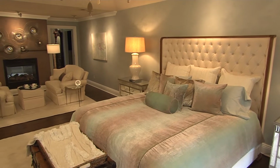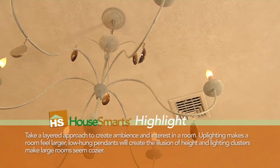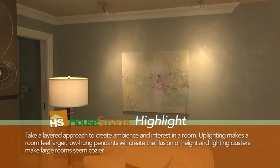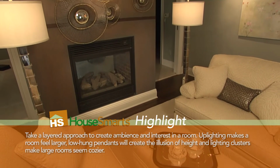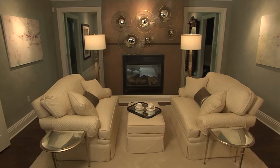Here in the master bedroom and bath is where light and the play of light on color is the most important. We have several layers of light here. We have a chandelier, which brings in the delicate decorative light. We have movable spots in the ceiling so that when art changes, we can change the light with it. The other thing is we have a fireplace that gives warm lighting, and then other secondary light by the master bed and by the sofas.